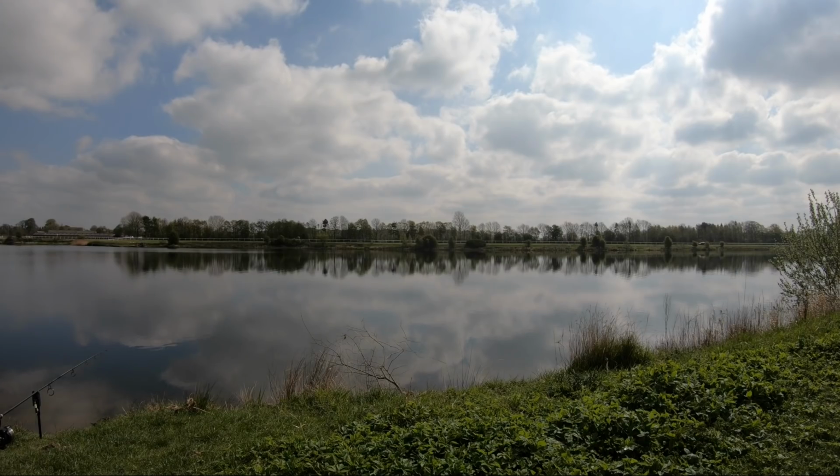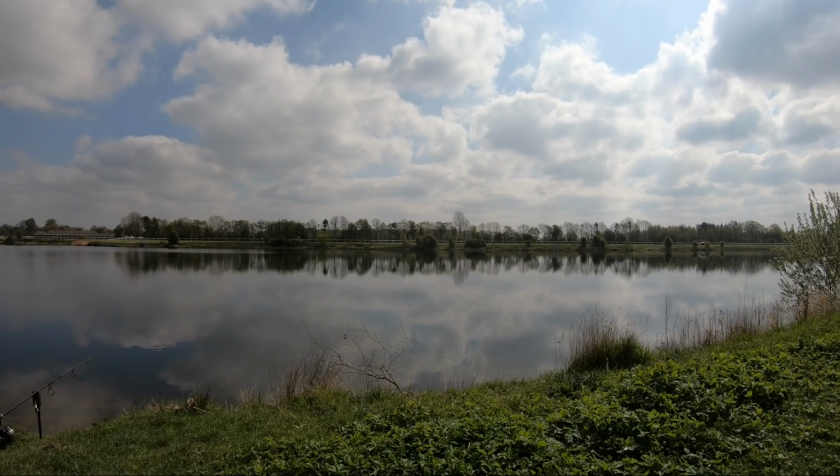It's about 3 hours since I put the rods out and nothing's really happened, but I'm just looking at my first cruising carp of the year, which is pretty incredible to say. It's nearly May and I've only really done a small amount of carp fishing.